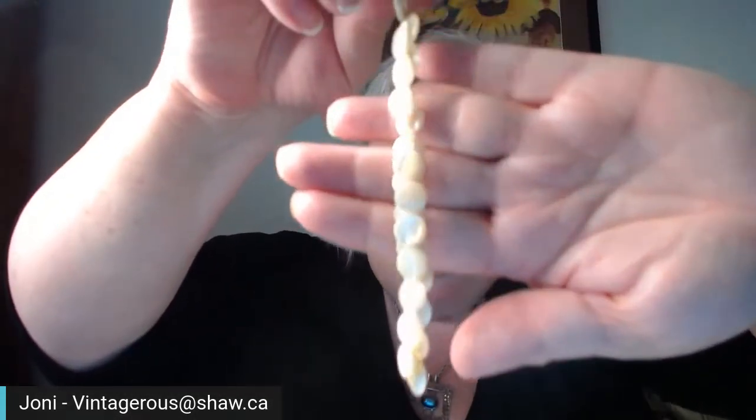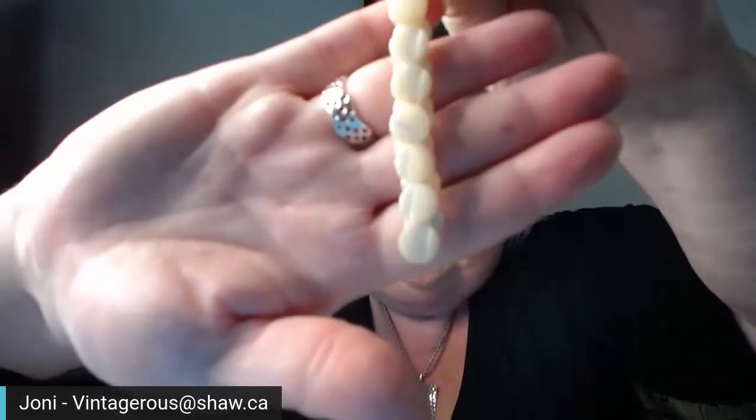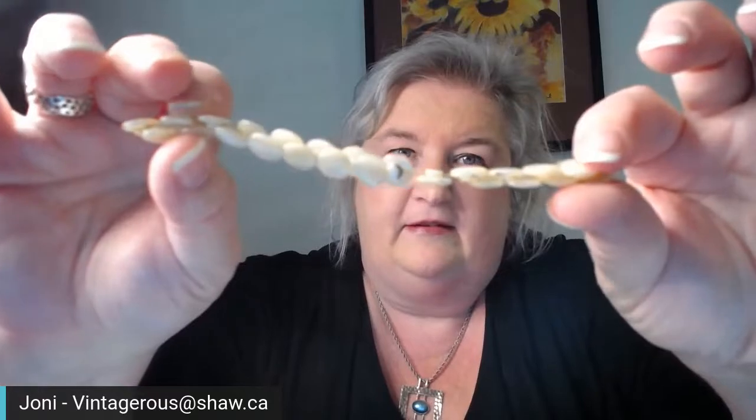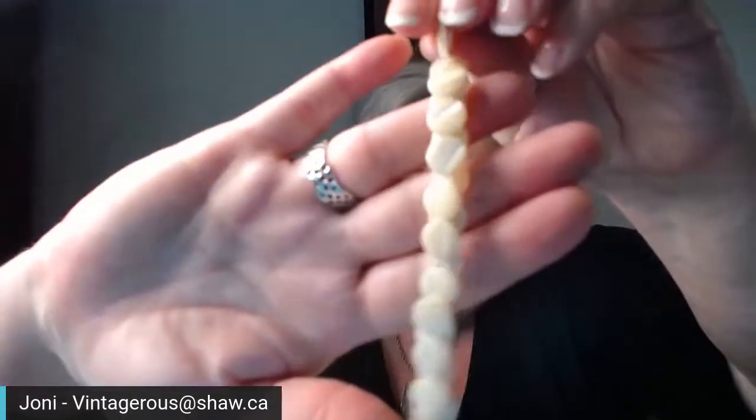So this was the next thing. So it's some shell buttons. Let me just get that to focus again too. Some shell buttons that are all sort of strung together. You can see how they kind of threaded them together to keep them together. So I don't know how many are on here. 2, 4, 6, 8, 10, 12. Well, I'm guessing, a dozen or 2 dozen, I mean. But they're really quite nice little buttons, little shank buttons. Okay. So that'll be another $5 item probably in one of maybe my upcoming sale on Tuesday. I might put that on Tuesday.